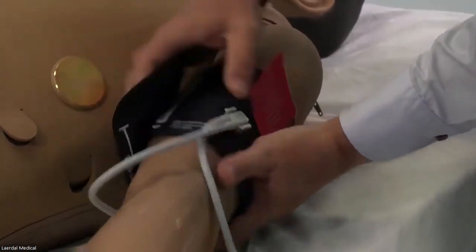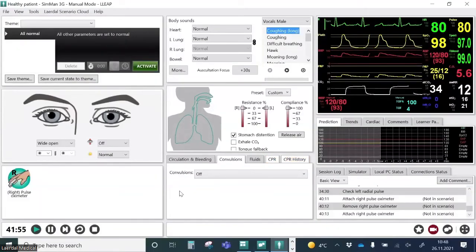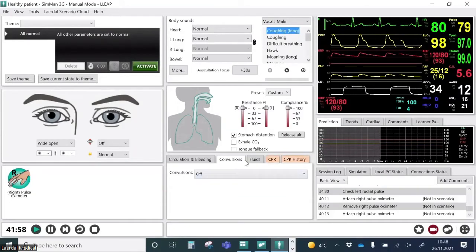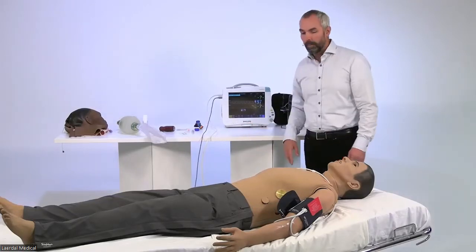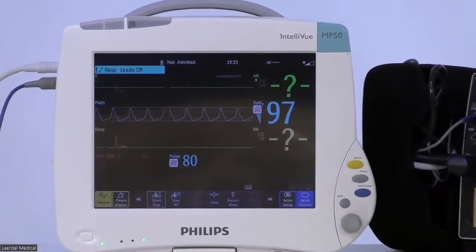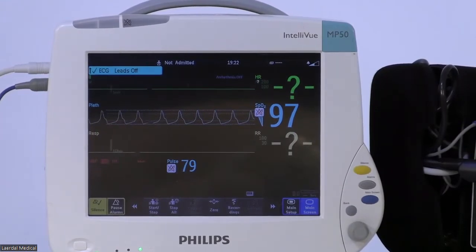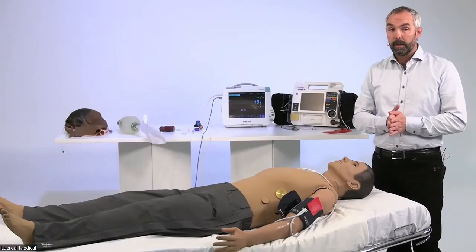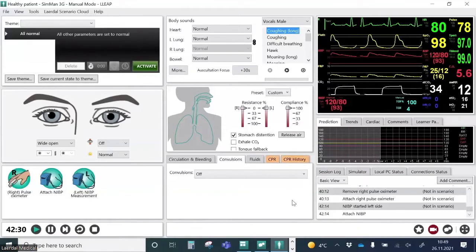Like this. And as you can see on the LEAP screen now, the vital signs of the patient is set to blood pressure 120/80. So I'll use the clinical monitor to check that this is correct. I'll run a blood pressure here. So now there's technology in the arm that kind of tells the monitor what the BP is set to. And within LEAP, all these parameters, all the vital signs can be changed and detected by the monitor.